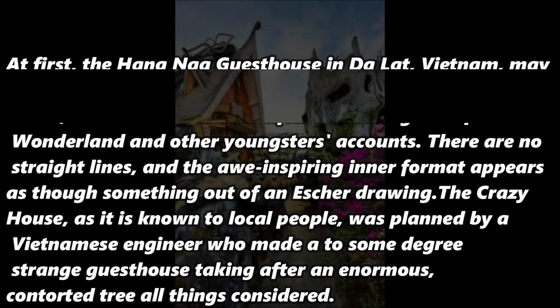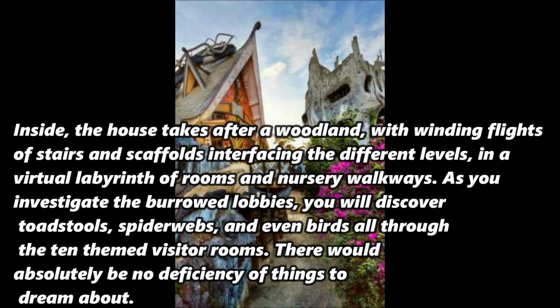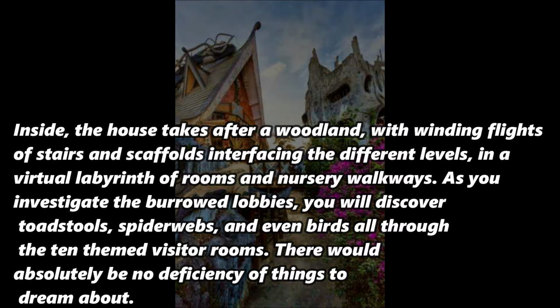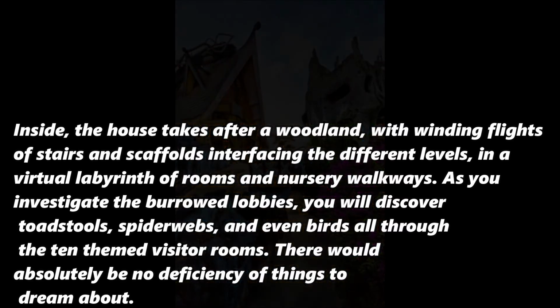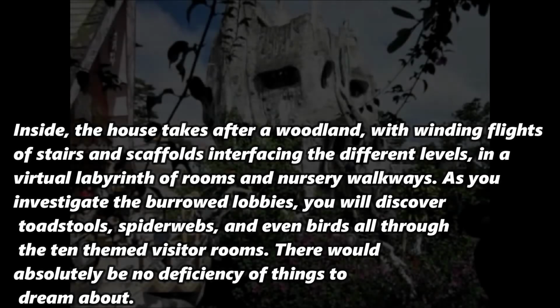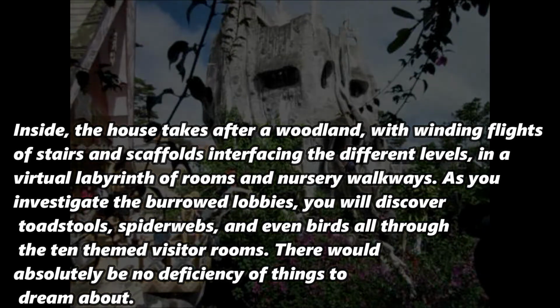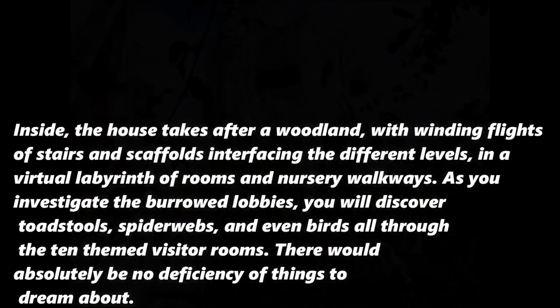All things considered. Inside, the house resembles a forest, with winding flights of stairs and bridges connecting the different levels, in a virtual labyrinth of rooms and garden walkways. As you explore the corridors, you will discover toadstools, spider webs, and even birds throughout the 10 themed guest rooms. There would absolutely be no shortage of things to dream about.